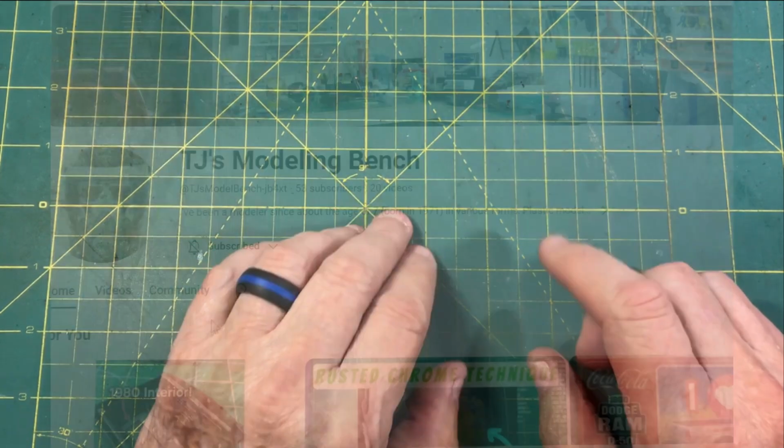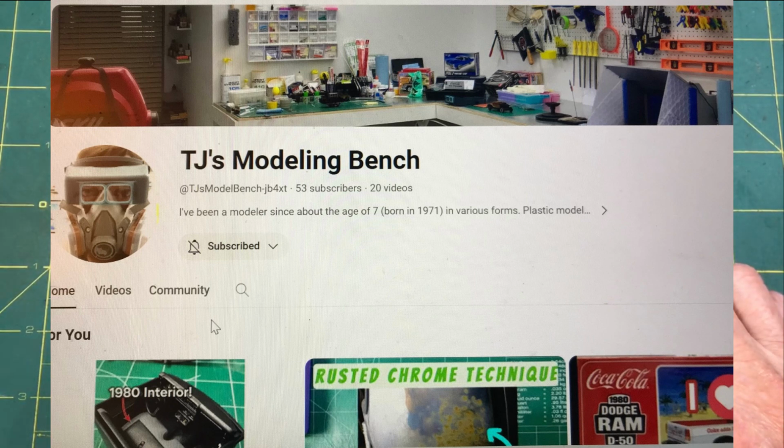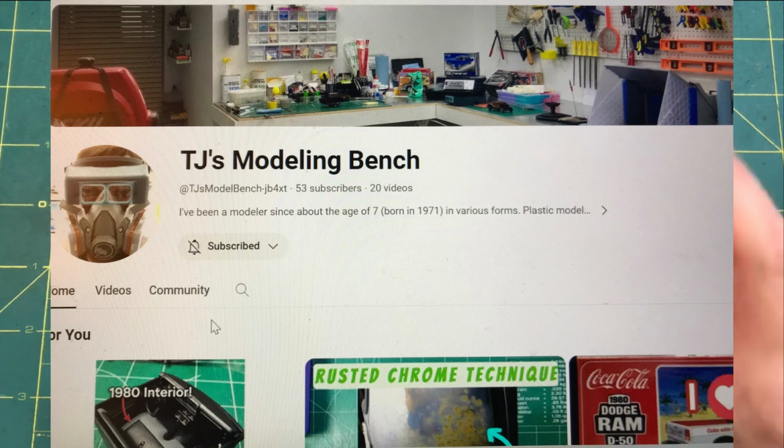And then TJ's Modeling Bench. TJ, he's got a really good video on dirtying up a Dodge D50 interior, and rusted chrome effects. You know how you'll see a chrome bumper that's got rust around the edges and all that stuff? He's got a really good technique on that. So head over and check him out too. He's also a brand new channel, so let's show all these guys some love.